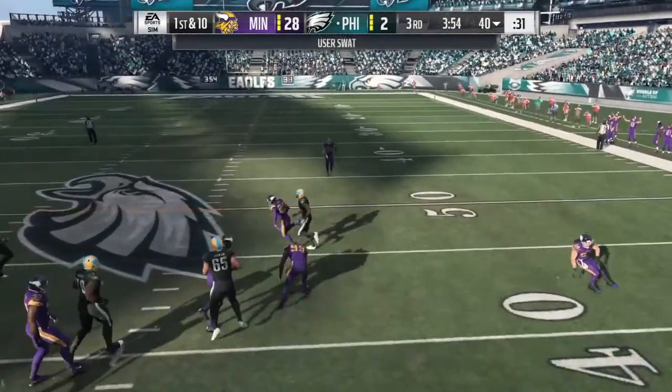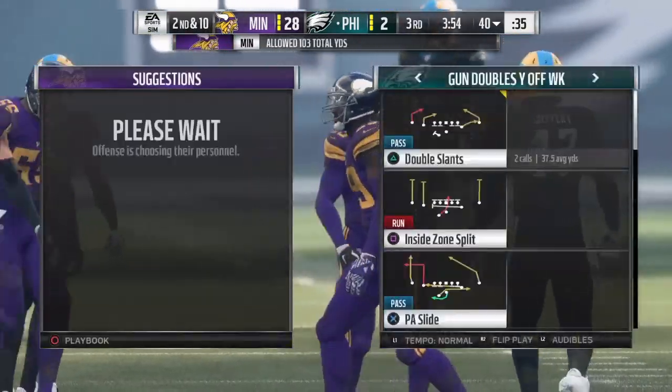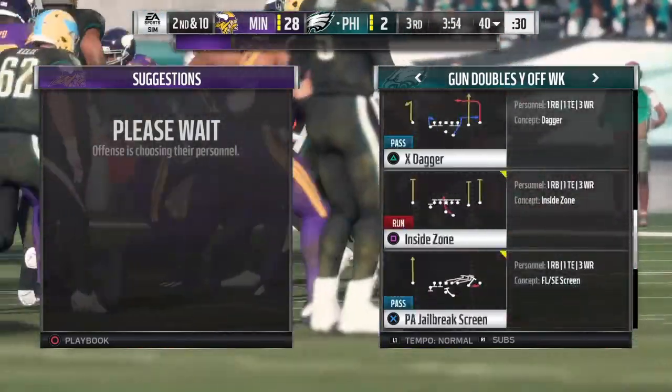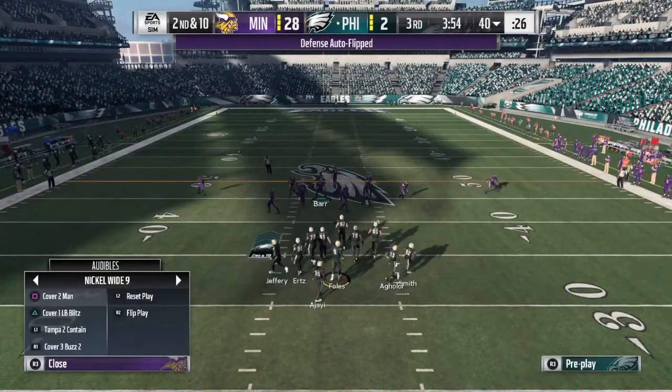Foles. And they're not able to hook up there. Incomplete. And we just saw another example. These cornerbacks have played tight coverage all game long. Might start wanting to think about a few double, triple move routes to try and shake their guys free. They have, you're right, they have had no room to breathe.